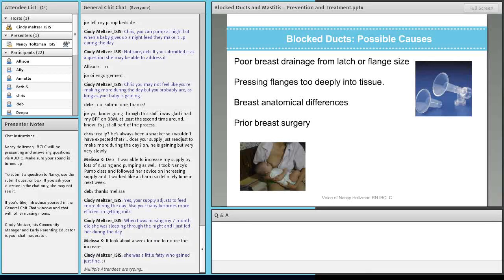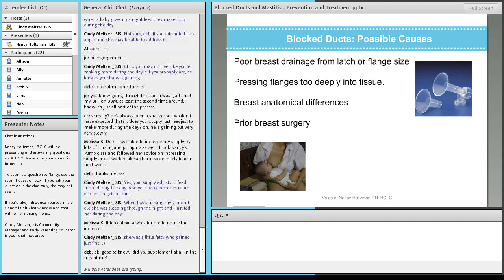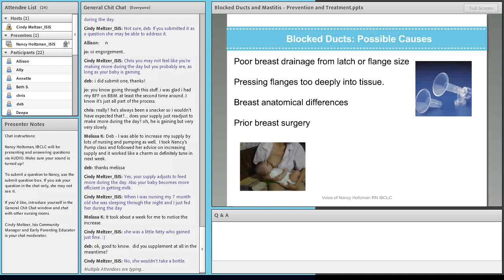And if you did have some sort of a breast biopsy or breast augmentation or breast reduction surgery, anything that interrupts the milk ducts, sometimes, again, same thing. Your body can make the milk, but you may have certain areas of the breast that don't drain the milk out as easily, and that can cause the blocked duct.